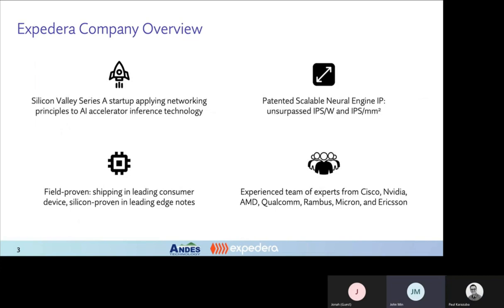Thanks, John. Let me take a brief moment to introduce Expedera. Expedera is an AI accelerator startup based out of Silicon Valley, specifically Santa Clara. We've developed a revolutionary approach to deep learning acceleration since our founding in 2018. We exited stealth mode in 2021 with the public reveal of our packet-based Origin DLA architecture, which I will briefly talk about later in this talk. Most recently, we announced our Series A funding round. Our patented AI acceleration solution offers an industry-leading IPS per watt and IPS per millimeter, ensuring our customers receive the optimum IP for their price, performance, and area constraints.